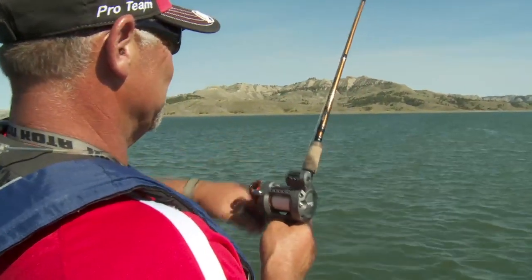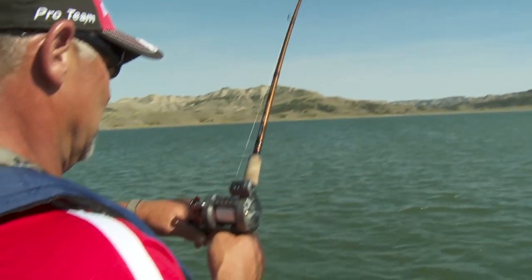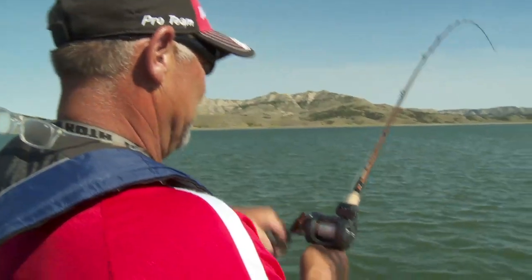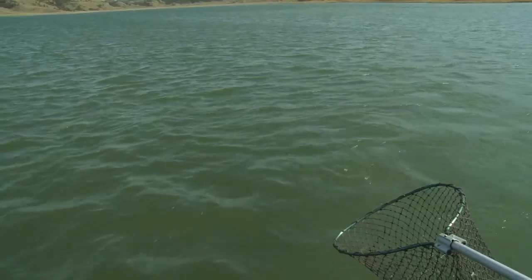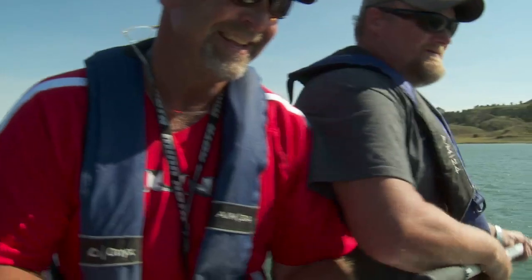Feels nice and heavy though. Whatever it is, being pretty docile. Ain't getting much pressure on him. I don't know, them big northerns been acting funny like this lately. But you never know. Northern? Nope, ooh, it's an eye. Is it a good eye? See this white tip? Big eye. Nice eye. Whoa, whoa, whoa, he just came off. That's fishing. He was a dandy. Let's do it again. Oh, that was a nice one.